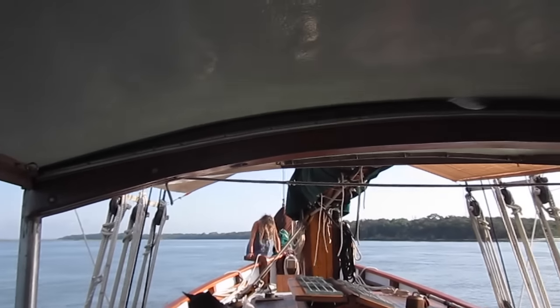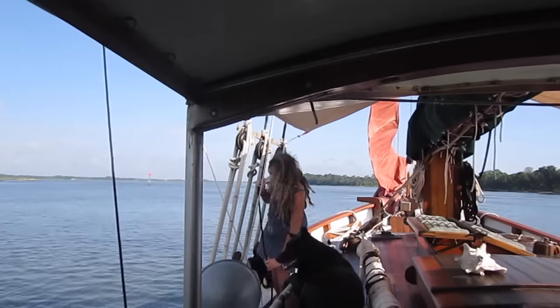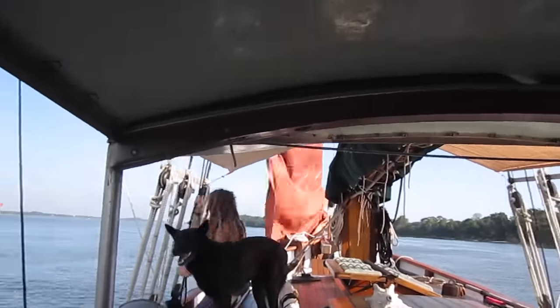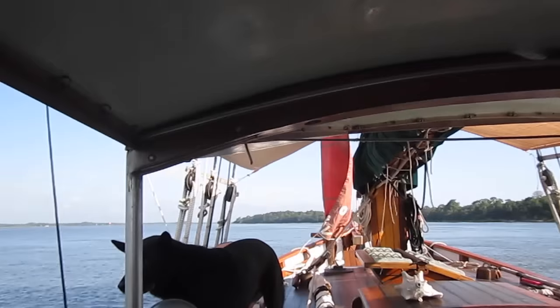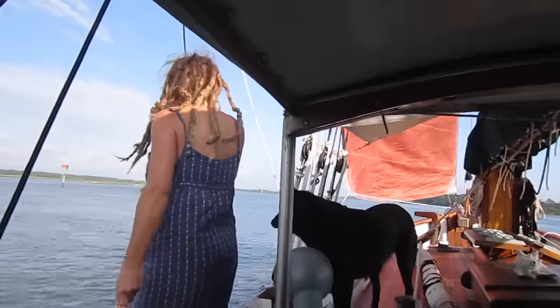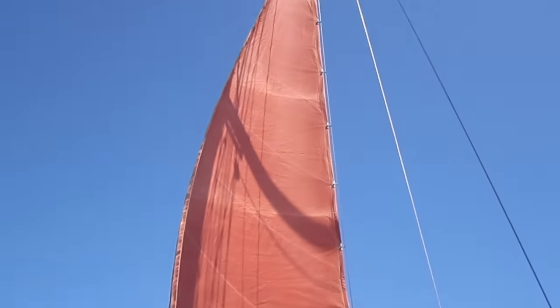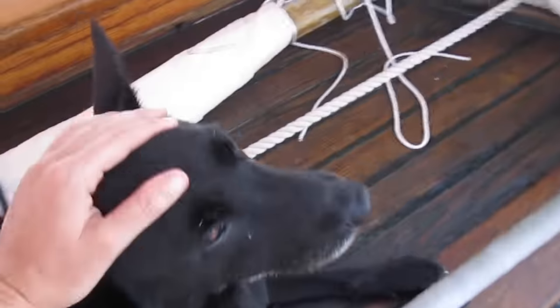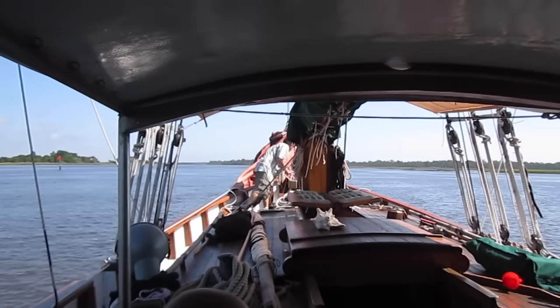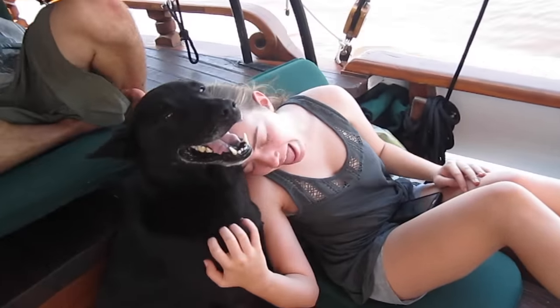Finally, the wind came up and we could finally raise a sail. And of course, being in the intercoastal requires raising the sail and lowering the sail over and over again. And Layla feels better. She finally figured out what I was telling her. This is the best road to go on.